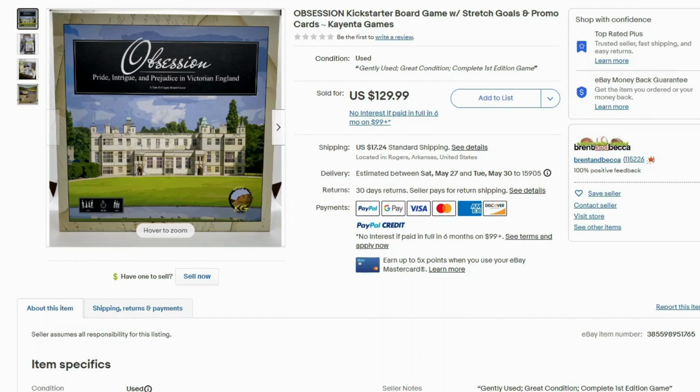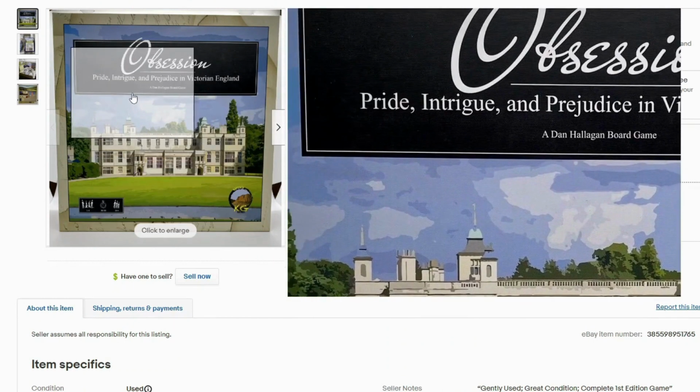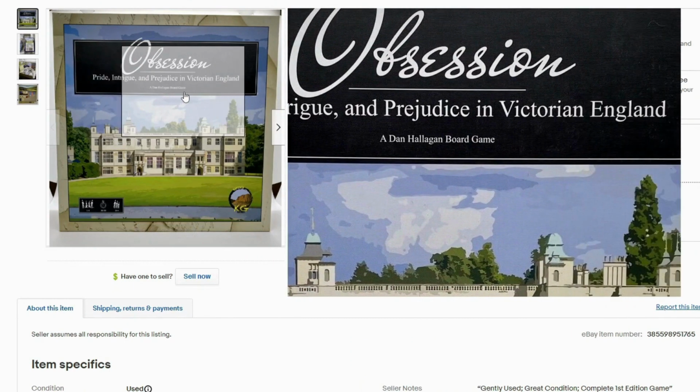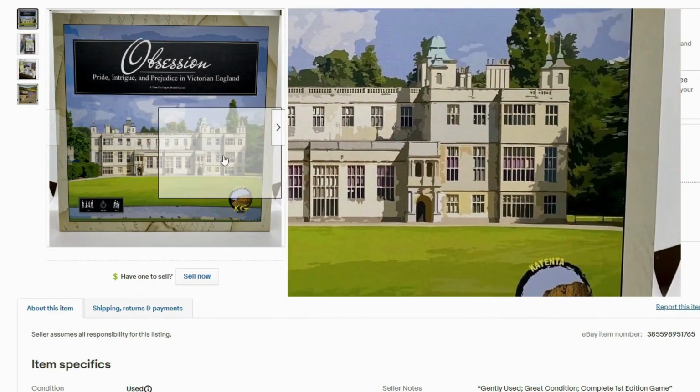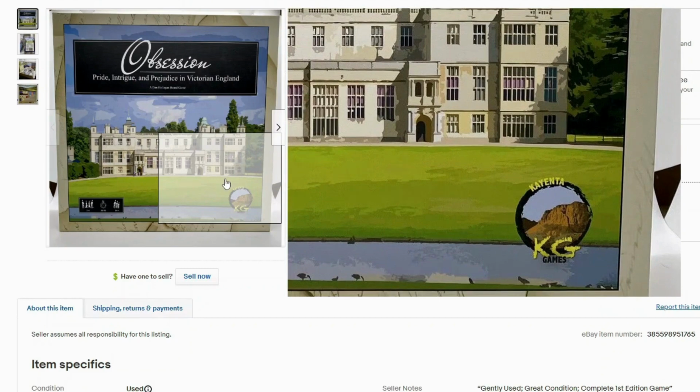This is Obsession. This one I find really interesting. It kind of looks like Downton Abbey on the cover. And it says Pride, Intrigue, and Prejudice in Victorian England. So I don't really know the goal of this game, but it looks interesting to me. And this is from Kayenta Games, KG Game.